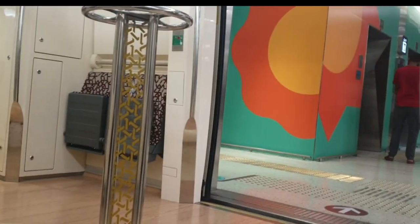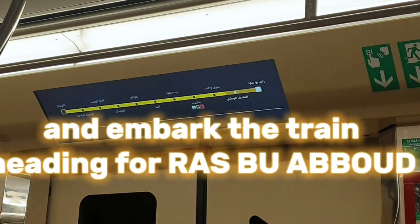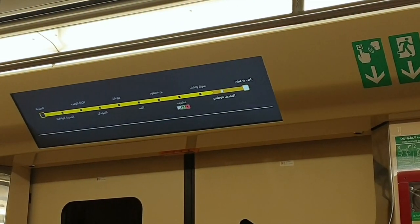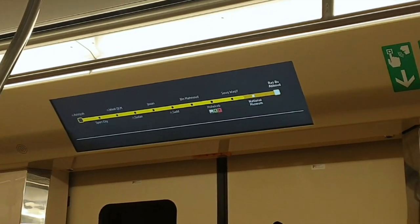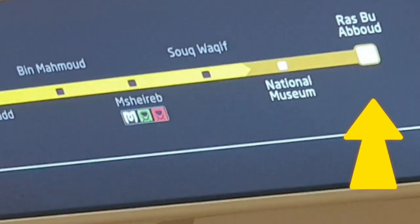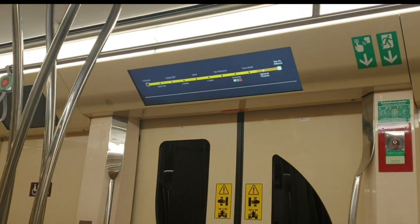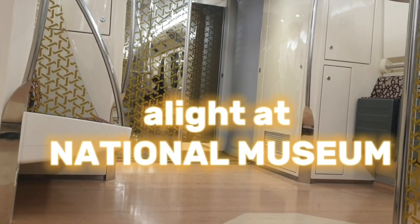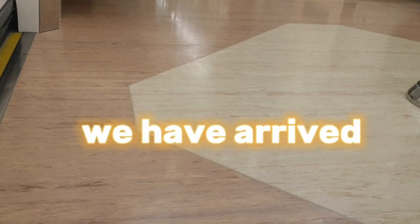Doors closing. Stand clear. This train is for Ras Al Abud. The next station is National Museum. Passengers are reminded not to leave their belongings unattended. This station is National Museum.